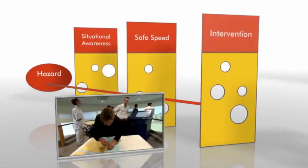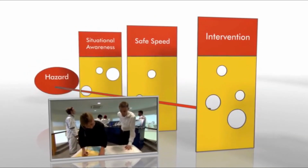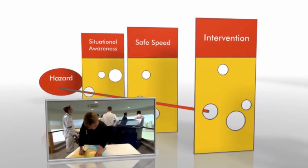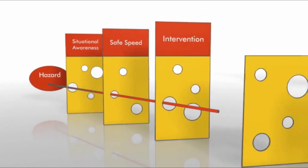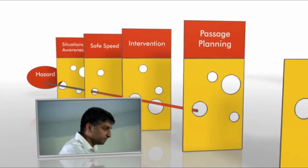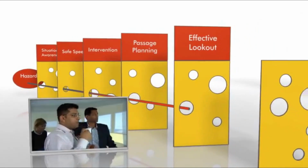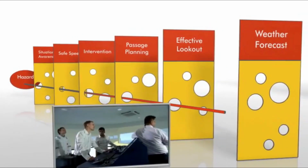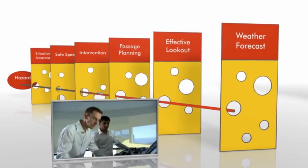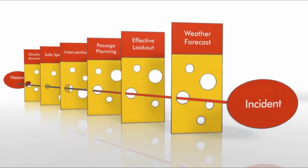Some of the other causal factors were bridge team interventions were late and not effective due to collective normalization, leading to the belief that pilots know best. Passage planning was not as per recommended practice. Pilots were not using navigational equipment. Adverse wind and visibility conditions and the lack of adequate weather forecast.